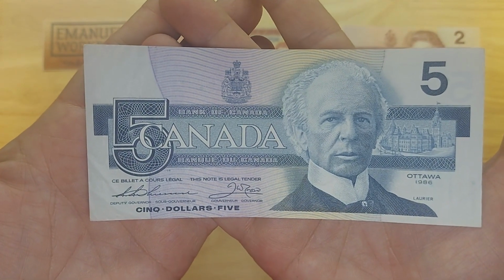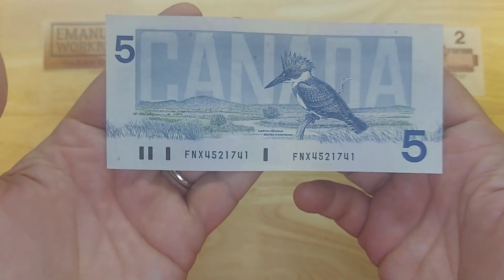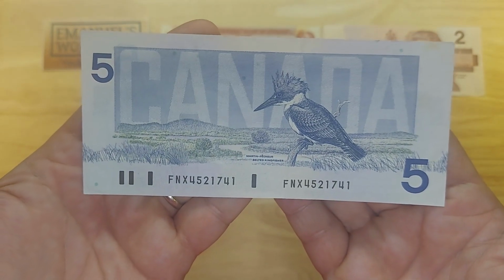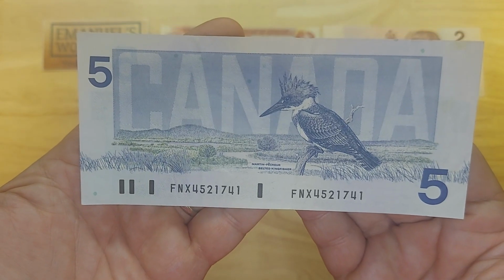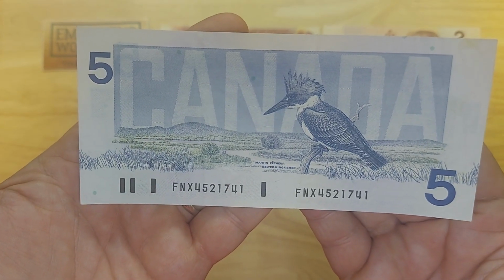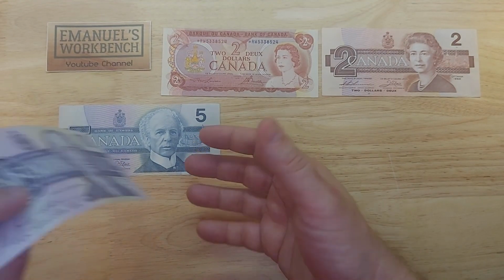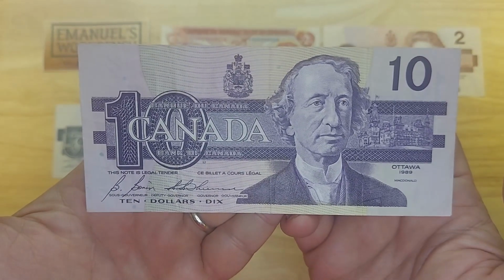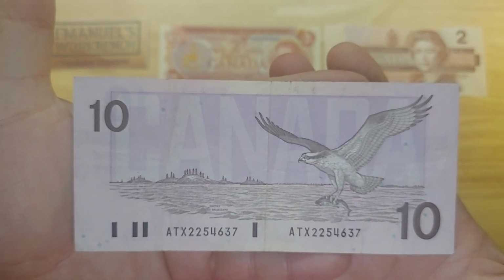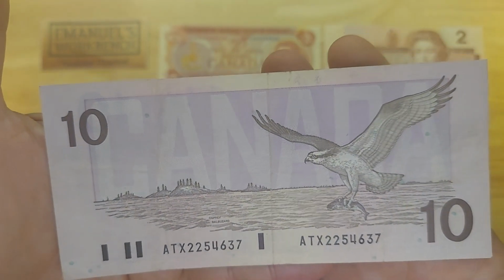Same in the series. The blue $5 bill. And this one is also a replacement banknote having an X in the third position. And this is a Kingfisher. Very cool. Banknote number 4 in the same series. This one was issued in '89, featuring our first Prime Minister. Very cool. And as you guessed it, ATX. X symbolizes that this is a replacement banknote. And this one is an osprey.